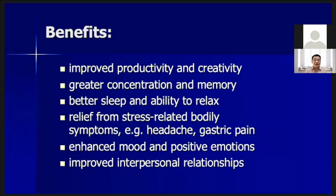So I'm not sure why you signed up for this program. I'm sure you have a reason. And these are the possible benefits that you can gain from the mindfulness training: improved productivity and creativity, greater concentration and memory, better sleep and ability to relax, relief from stress-related bodily symptoms like headache and gastric pain, enhanced mood and positive emotion, and improved interpersonal relationships. All these are supported by scientific studies, also supported by my own personal practice and my clinical experience.